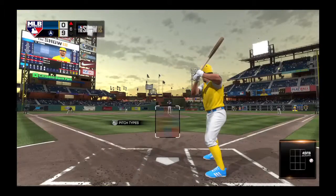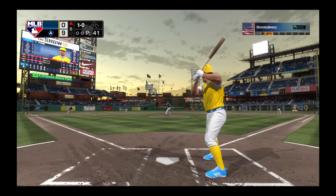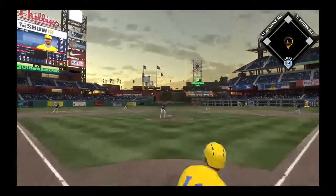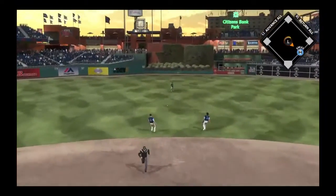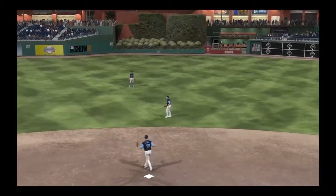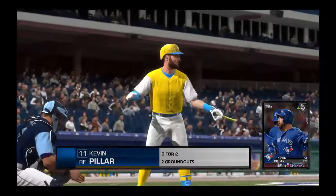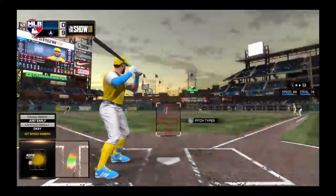It's ball one. Pitch on the way. Swinging a soft liner. And that's in for a base hit. Make it a 1-for-3 game so far. So the leadoff man reaches in their half of the sixth. Right fielder. At the plate, Kevin.